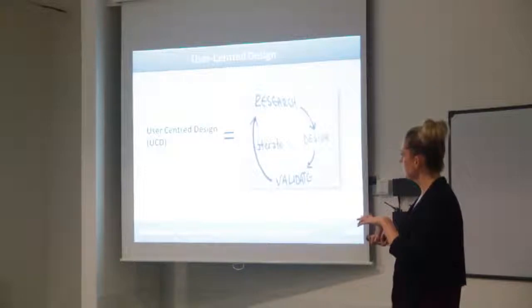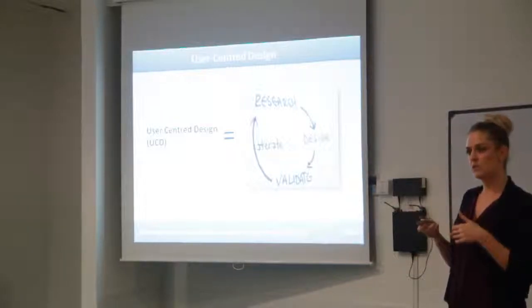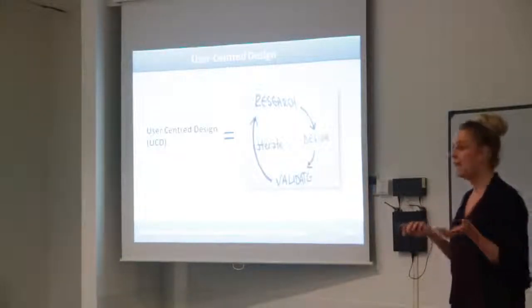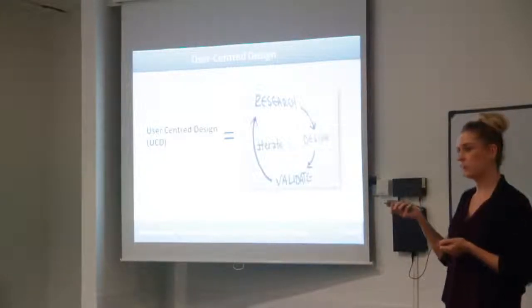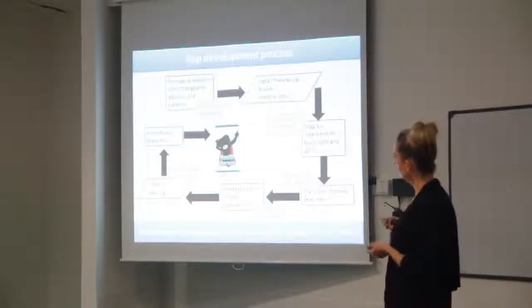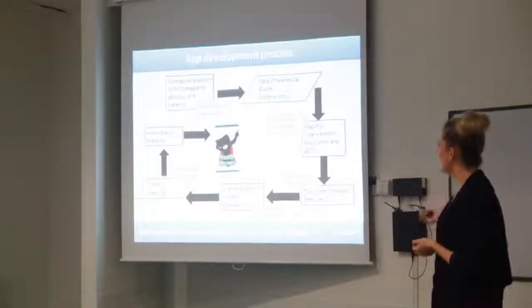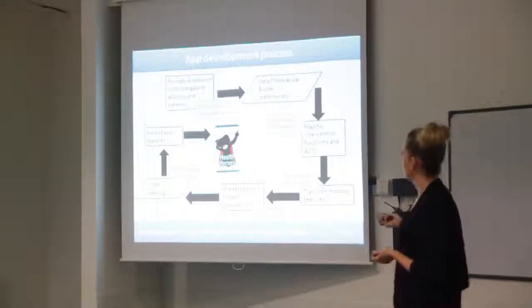So the PhD project involved two stages of user-centred design. Firstly, formative research, gathering the requirements, so what do parents actually want in a healthy eating app, and then secondly, testing out those requirements on interactive apps. And this is just an overview of the app development process. I've got more detail on this in a paper, so I'll direct you to that at the end.